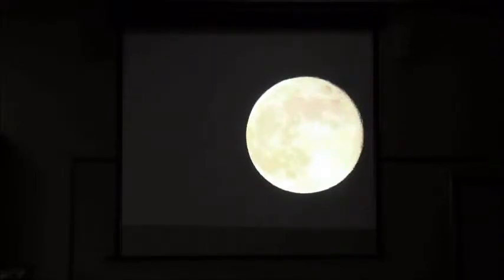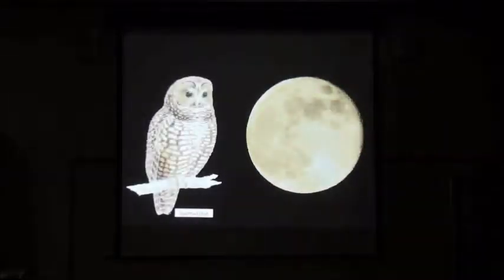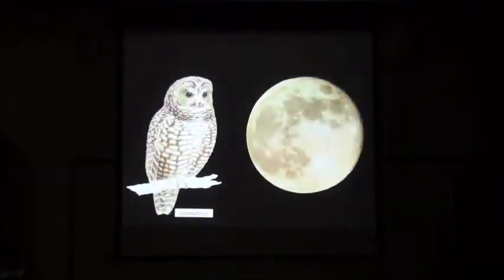The most talkative owl on the planet, I think. Spotted owl. This is a California spotted owl, a different subspecies than the one you have here. Probably equally in trouble.